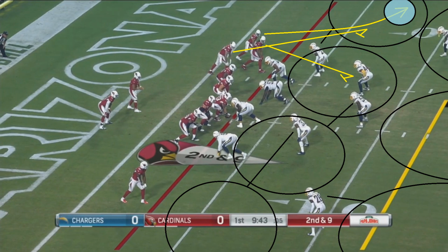This now means that the Charger in that area is going to basically have to make a decision whether he's going to follow the one who's running deep or follow the receiver who's going to be cutting short. So for Murray, he can definitely look in that direction, and assuming the defensive back doesn't crash in and take away one of those routes, then in theory somebody should be open. And it's going to actually end up being the one that I have circled.